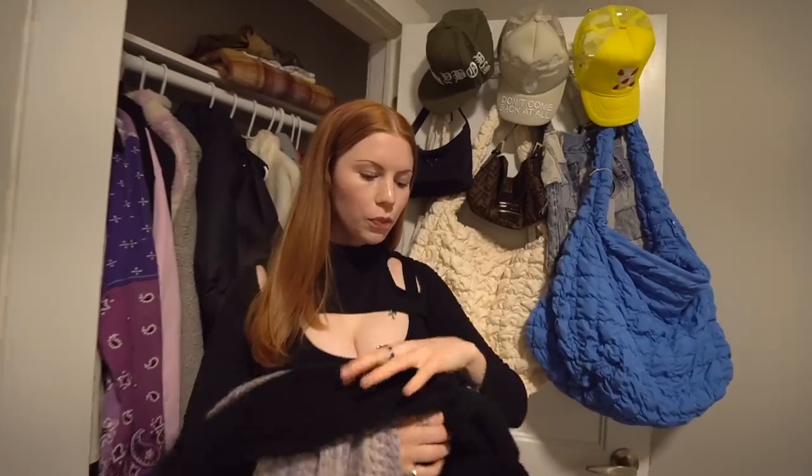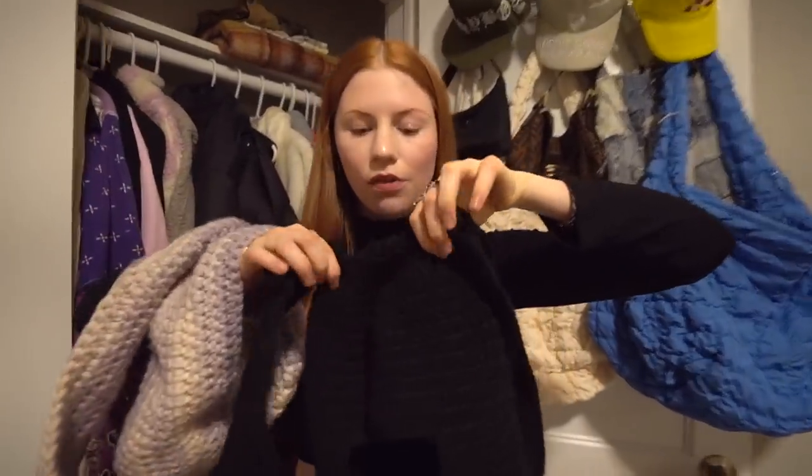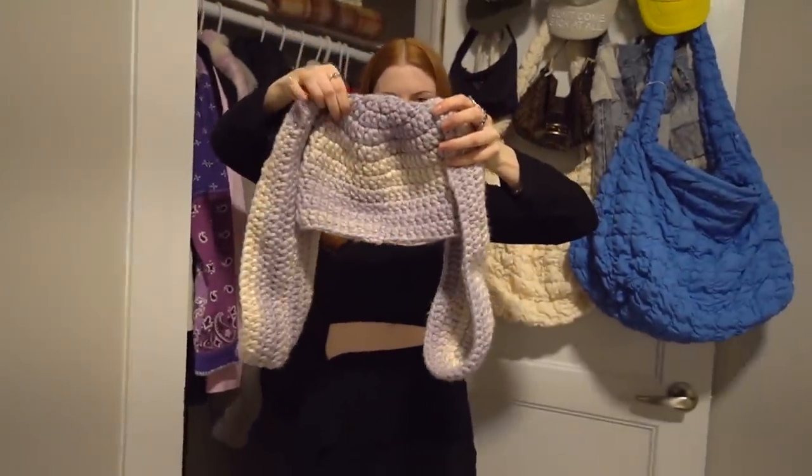Then I had these custom made by Carpal Tunnel Crochet on Instagram. This one is a bunny balaclava with long bunny ears and just a hole for the eyes. And then this one is a hat with super exaggerated bunny ears. I find this one so cute. It's just absolutely adorable.